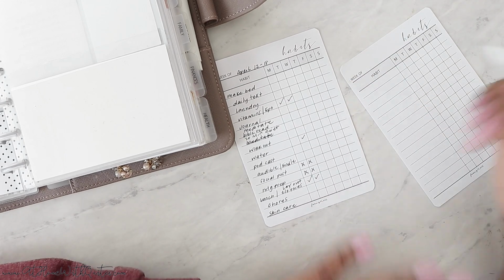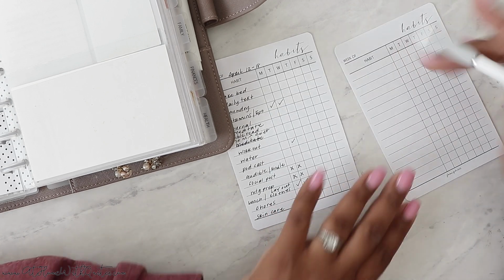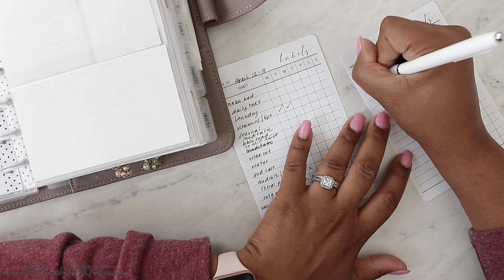As you can see, last week wasn't that good in terms of tracking it, because sometimes I am doing these things, I'm just not checking them off. So let's go ahead and write everything in.